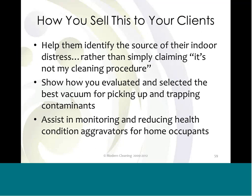Certainly want to take the opportunity to explain how you select your equipment to make sure that you're using cleaning processes that are taking the best care of their indoor air quality. And you have an opportunity to assist in monitoring and reducing health condition aggravators in the home, basically through your cleaning techniques and possibly offering additional services such as maintaining their HVAC filters. You can actually help improve the indoor air quality in the home.